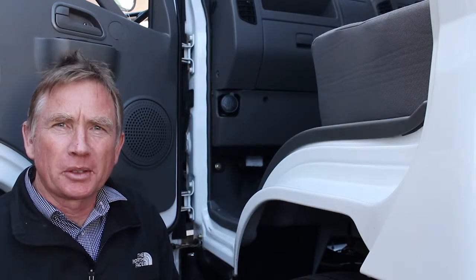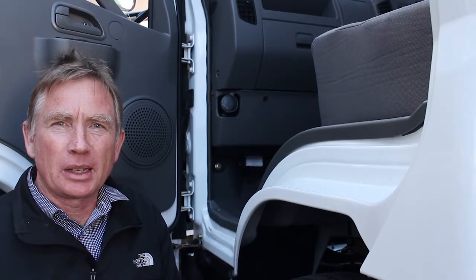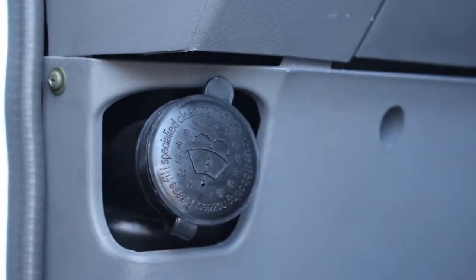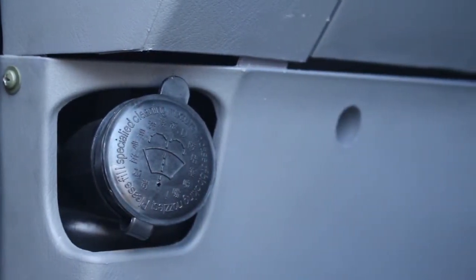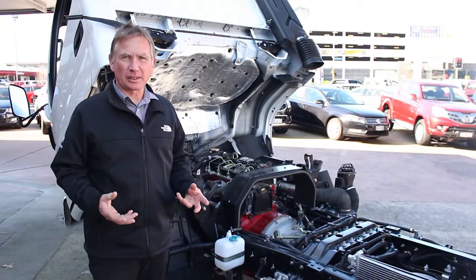One of the things Foton's done with this new model, and one of the design features incorporated into the 2017 model, is tried to make everything easy for you to get to. This is a good feature. Windscreen washer, nice and easy to get to, so you can keep that topped up and keep your windscreen nice and clean. Let's look under the hood of this truck now.